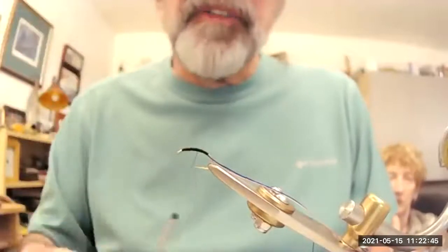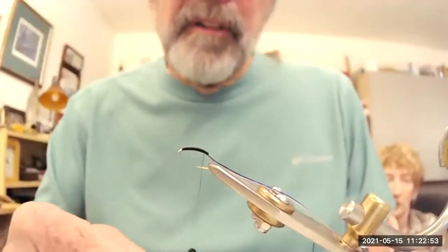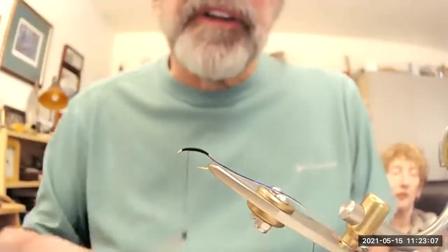And I've tried heavier threads. And what I find is if you get in a bind and you're trying to fill gaps, it's harder to control. A little light right there. And so I find the finer threads and the ones you can really flatten are the best to use. You can fill in better. Your tapers, I think, are nicer.